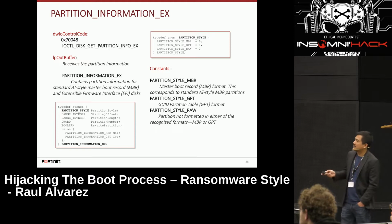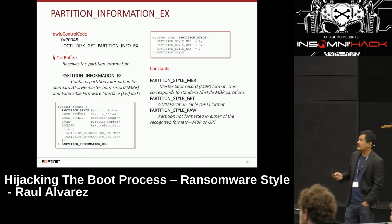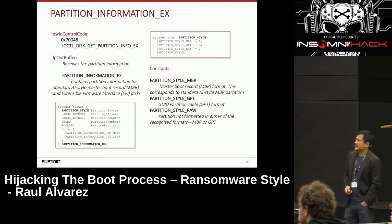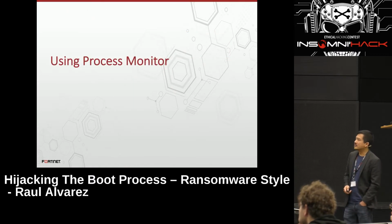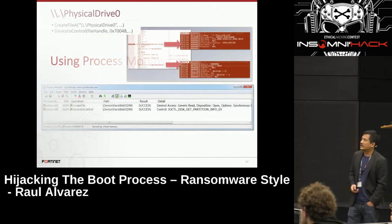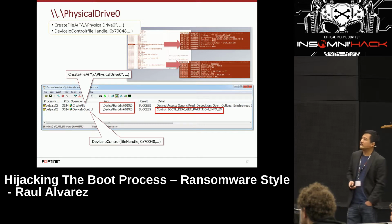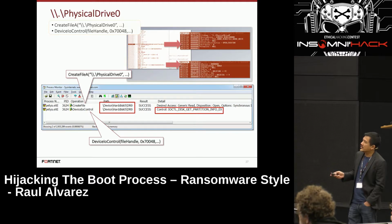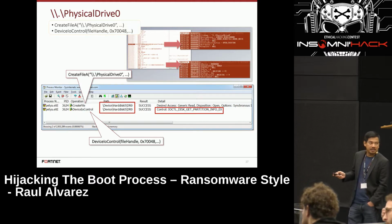So this is how it checks. These are the information you can Google, and you can find it in the MSDN. Using Process Monitor, another tool from Sysinternals, you can monitor if your hard disk is being written to. It is using CreateFile and DeviceIoControl. I already cleaned this. You can see that it is trying to access your physical drive, drive 0.